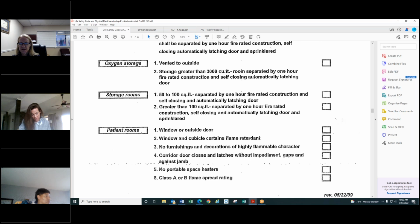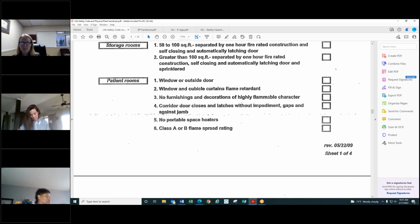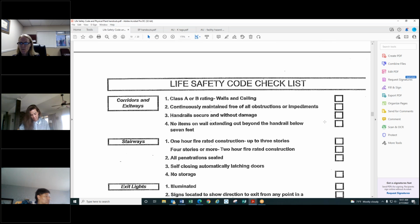Storage rooms, we talked about. Patient rooms, the window. Cubicle curtains must be flame retardant. Sometimes surveyors will ask to see the proof. If it's not on the privacy curtain itself, then you need a letter from your vendor to say that these are flame retardant. No portable space heaters in the resident rooms. You can have them in offices, not in resident rooms.